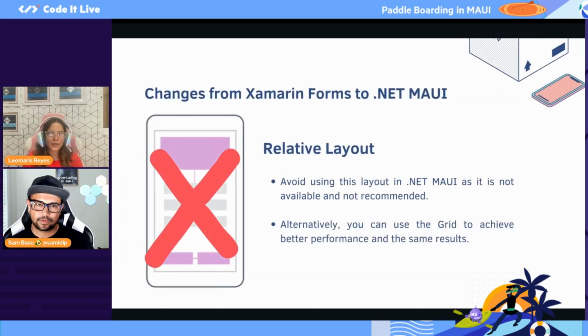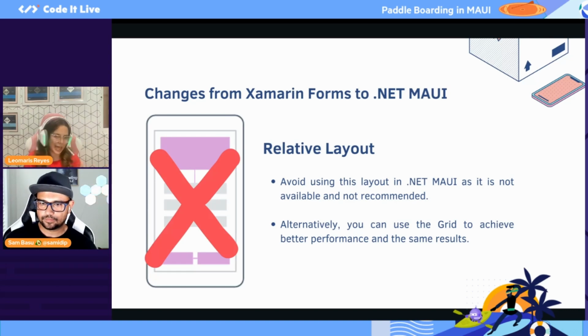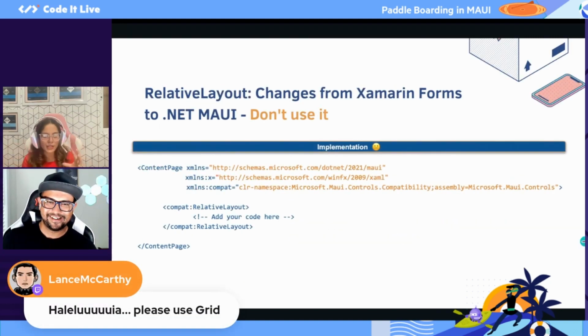Let's continue. An important point for the migration from Xamarin Forms to .NET MAUI: the relative layout. Please avoid using this layout in .NET MAUI. It's not available, it's not recommendable. Alternatively, you can use the grid. I love the grid because you can replicate exactly the same result, the same behavior as the relative layout. So keep that in mind when you think about the relative layout. But there is a point that you have to keep in mind.